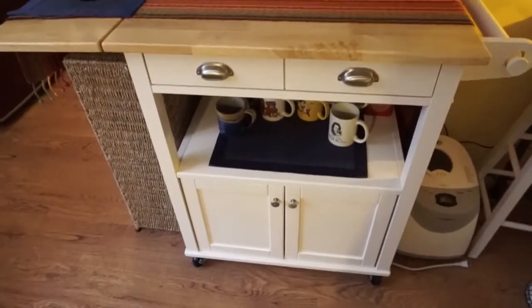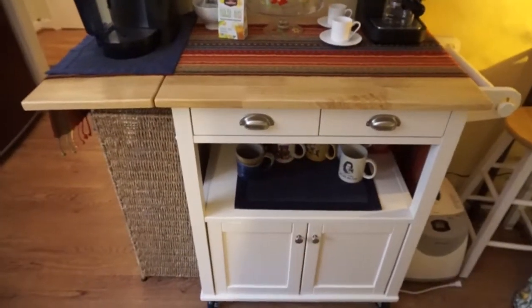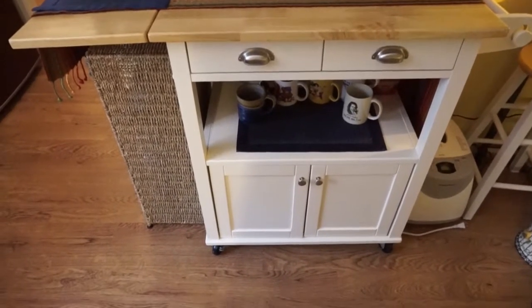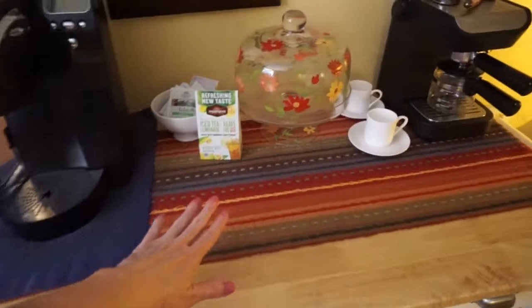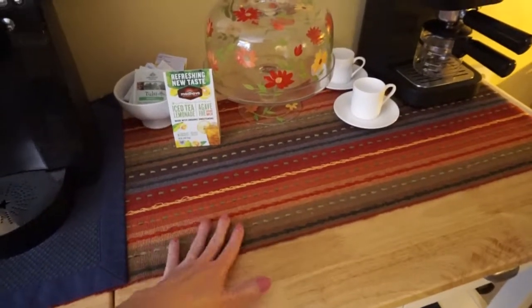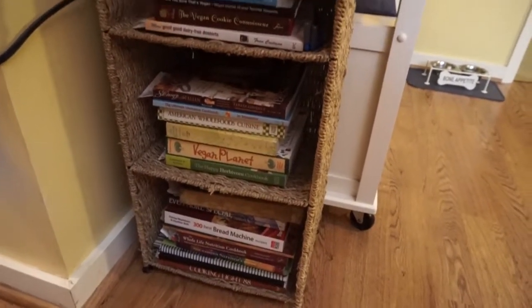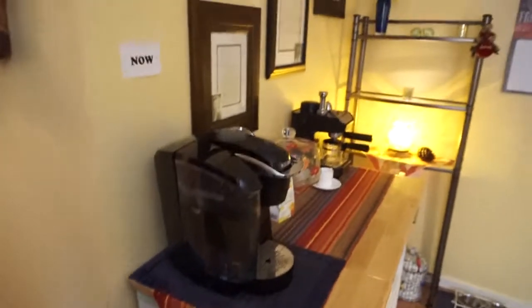And this, I have no idea. I don't remember where I got that from. I got that probably 6 years ago. Bought it online and put it together. So I don't remember, but it's on wheels and it really suits my purpose. I bought this at Pier 1, this runner at Pier 1. And I bought this book stand, I think at World Market. It's just woven, and then I put all my cookbooks in there. And I think that is everything.